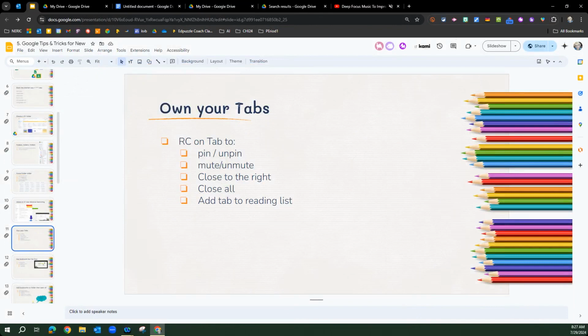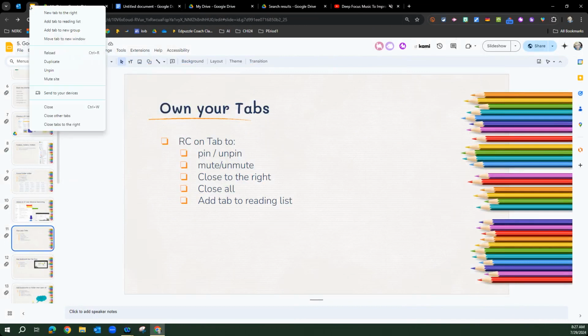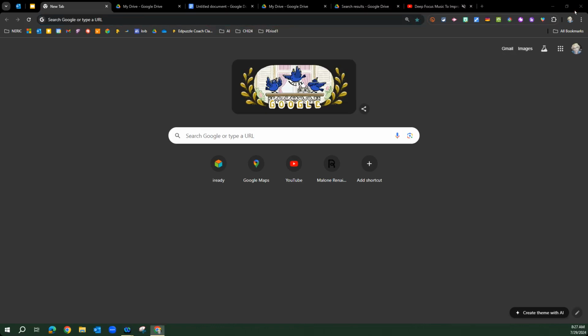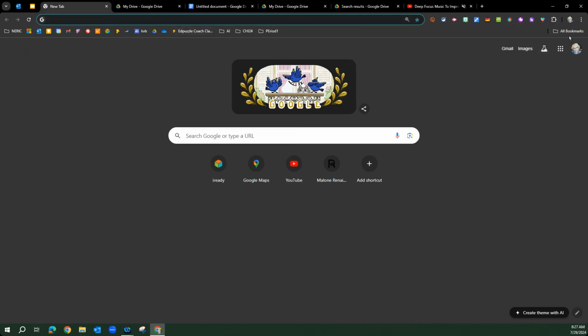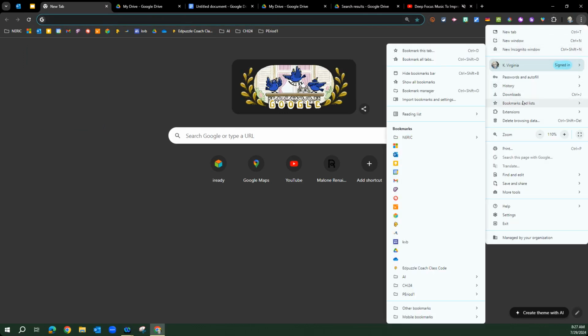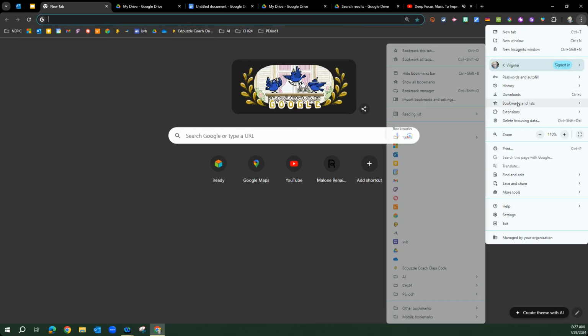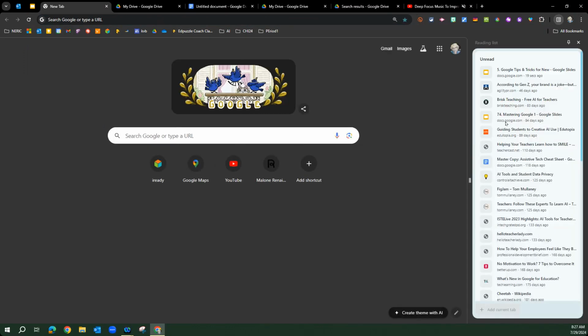Add tab to reading list. So let's say that this was really important, and I want to add this to my reading list, I could come up here. Again, I right clicked and I can add a tab to the reading list. And everybody's like, okay, well, where did it go when you add the tab to the reading list? I think I clicked the wrong one. Add the tab to the reading list. It comes over here into your bookmarks and lists. And you will notice that you have a reading list. Okay, I'm just going to show my reading list. There it is.